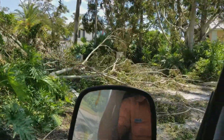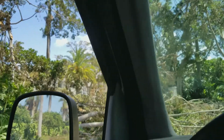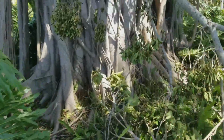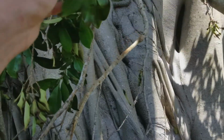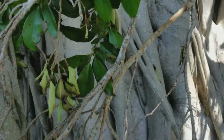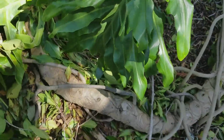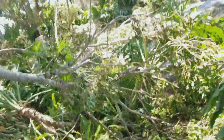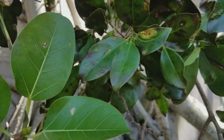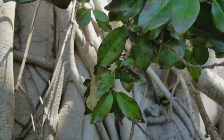I won't be getting through over here. That's a good sized chunk. Let's go have a look at these leaves right here just to see. See how much smaller these leaves are? I'm gonna go back around. Well, I can just show you right here. Banyan tree versus ficus. Banyan tree has more of the veining in the leaf and a much broader leaf.